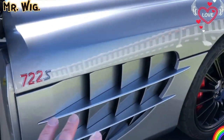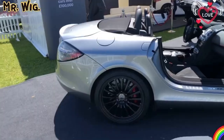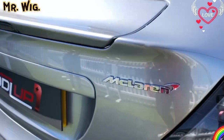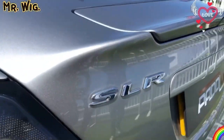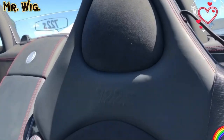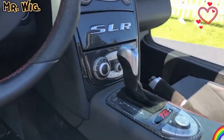Look at those air vents, like a shark is prepared to attack. You just got the wrong color, should be green. Love the butterfly doors, isn't it, guys? Absolutely incredible. Phenomenal. This is not a McLaren, this is a Mercedes, they got it wrong. Look at that catch, those leather. Wow, beautiful.